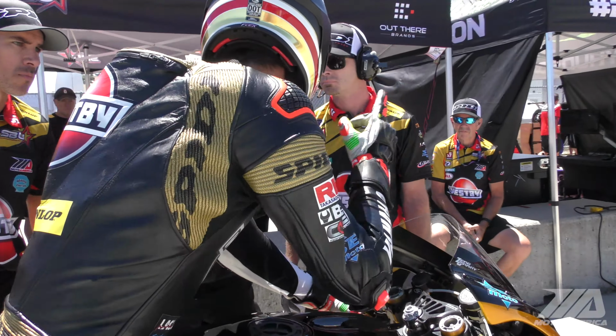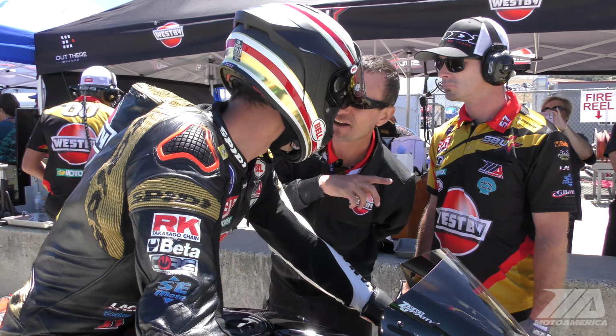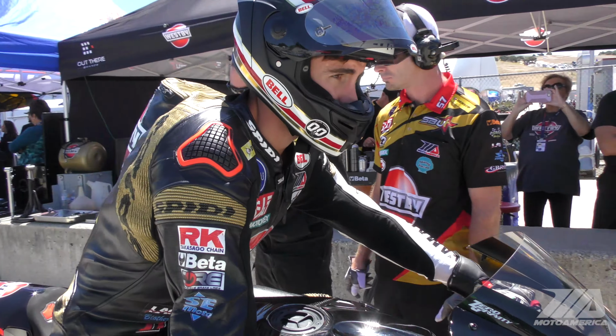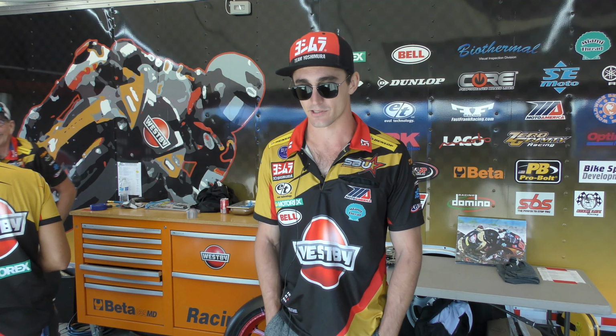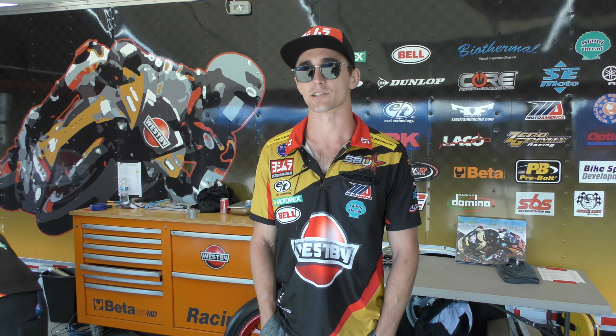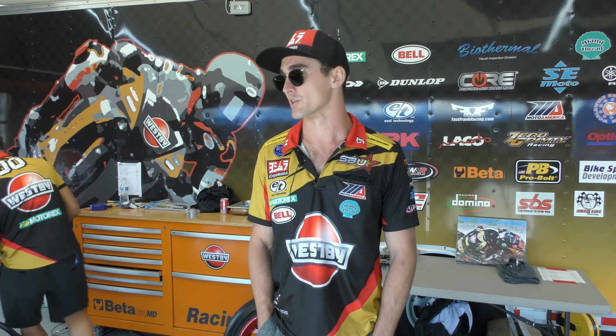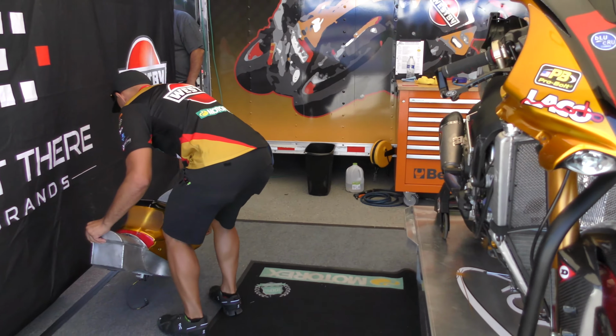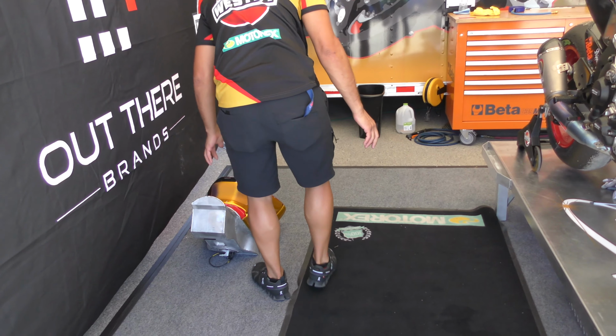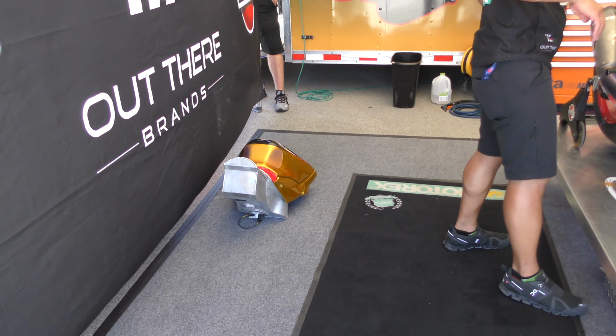You've been with the team a while, you've had the bike for a while. What are you doing to go faster? I guess it's just coming to the tracks, spending more time on this bike. We've been getting better parts and stuff like that over the years. So I think it's just time, comfortability, and a better bike.